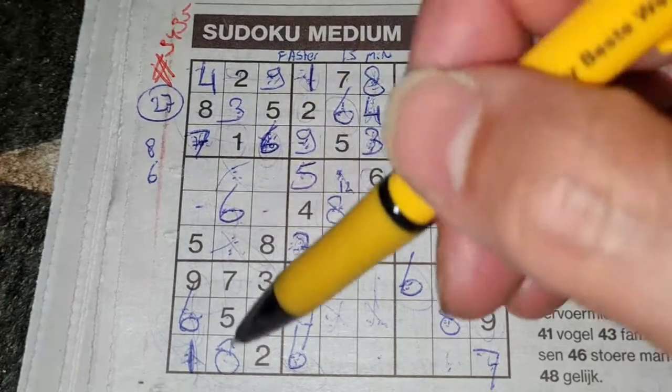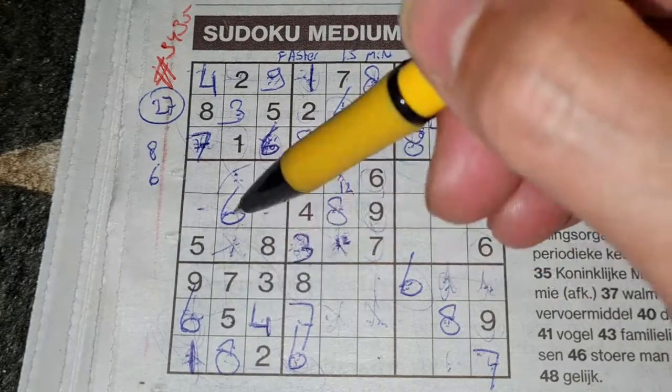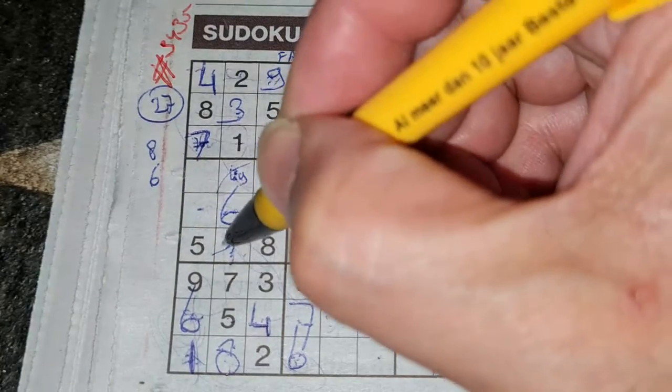2 numbers left in the second column. 1, 2, 3, the 4 is missing. 5, 6, 7, 8, and the 9 is missing. 4 and the 9. Let me mark those. I cannot fill this yet.